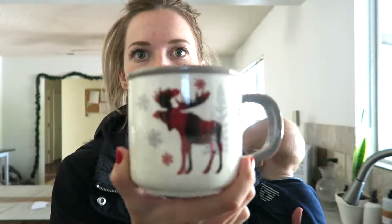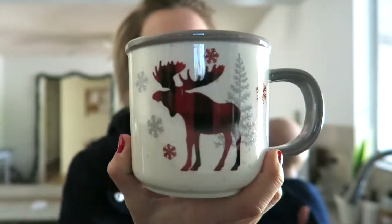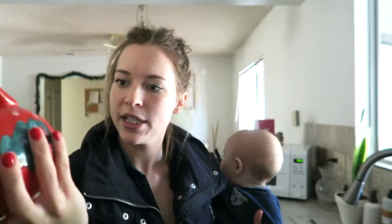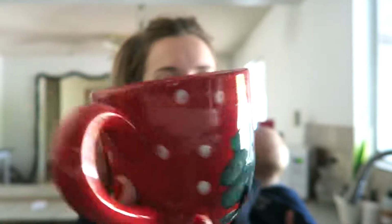So let me show you really quickly because my camera's gonna die. I need to charge the battery. So this one has a plaid moose, and a little gray Christmas tree and some snowflakes. This one is from Joann's. It was $10 originally, but they always have stuff like 50% off, so that was $5. This one, this is a super cute mug. I've had this for the longest time though, and honestly I have no idea where I got it from, but I would guess that it's Home Goods because, let's be real, it's probably Home Goods.